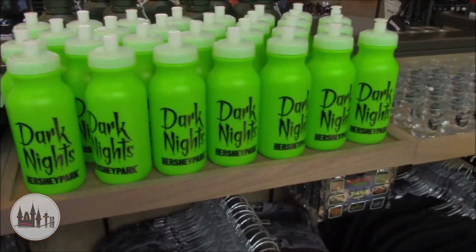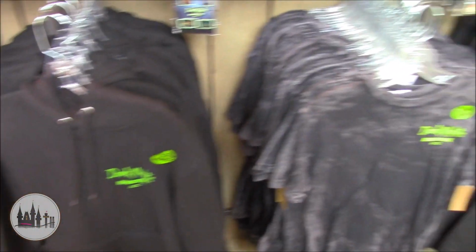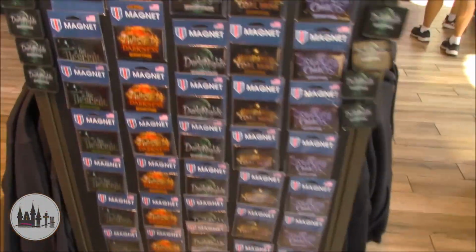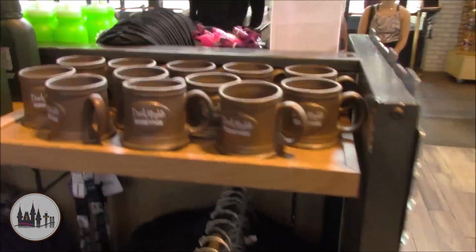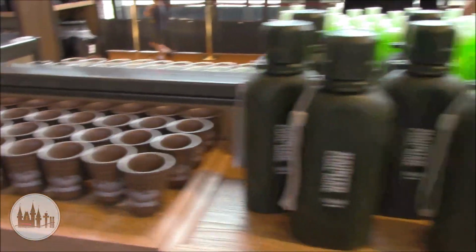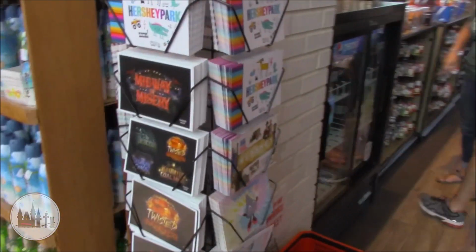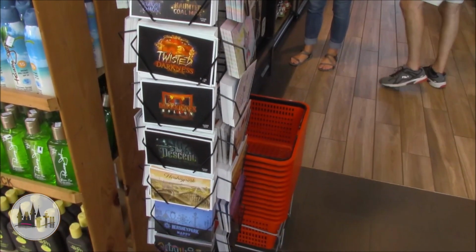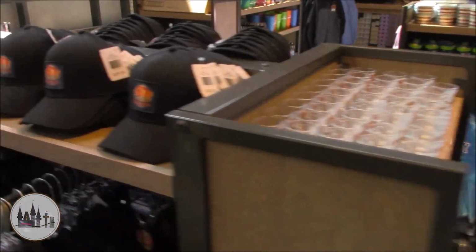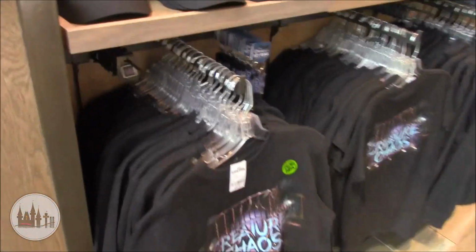We have water bottles here, sweatshirts, t-shirts down here, glow in the dark. If you walk over here, we have magnets of all kinds right here, and water bottles, shot glasses over here. And if you walk over here, we have postcard prints of each of the haunted house logos and scare zone logos right here. And over here we even have more merchandise, more shot glasses, hats, baseball caps, sweatshirts down here.